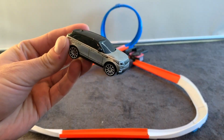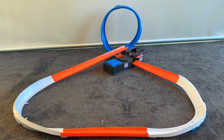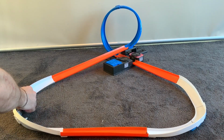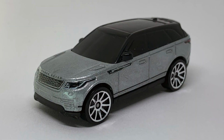Alright, let's check this Range Rover out on the track. Now, I was not holding my breath because it is actually a pretty heavy car, but it went around the first time not too bad, the second time okay, and then fell out of the loop the third time. But I wanted to give it another shot because 2 loops out of 3 is not bad. And again, into the loop fine, second loop, not too bad. So, although it does fall out of the loop and it did a bit of a spin out there, it's actually not a bad car on the track, which is a really big surprise for such a big sort of heavy car.